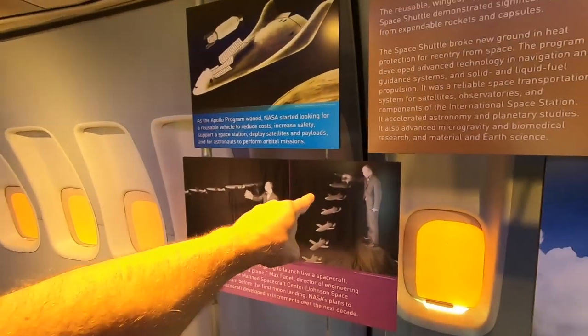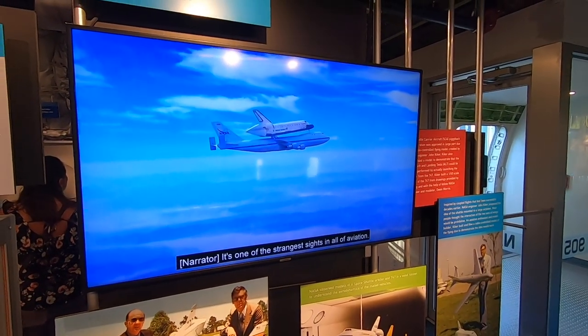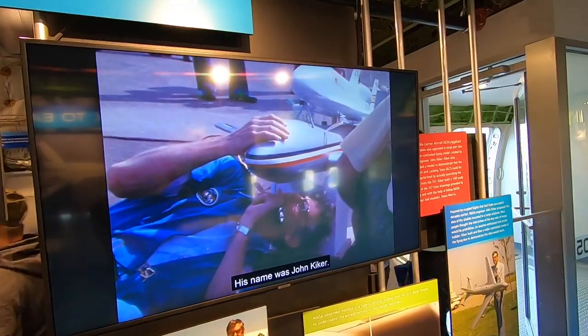Thought she had something for us. That it was going to land like a plane. And then it fell. It's one of the strangest sights in all of aviation's remarkable partnership of airplane and orbit. Name was John Piper.